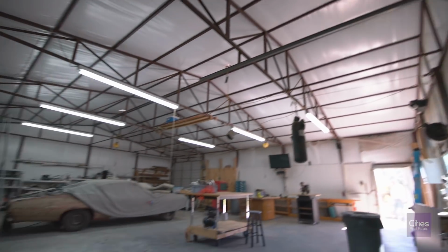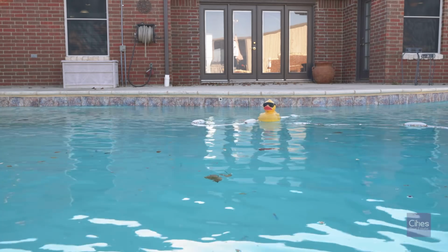I'm so excited about this home because I finally get to help my personal friends, the Websters, sell their property. This home comes with so much. It comes with a home, a shop, a game room area, a pool, a party area, and it comes on 2 acres of land. I'm excited about it. You're gonna be excited about it. Let's go check it out.